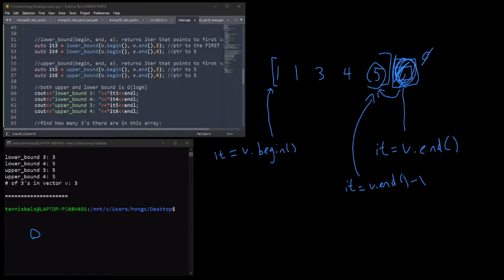So what if we don't put -1? It points to what? It will point to nothing. It will point to a thing called null pointer, I think, or some random garbage value.